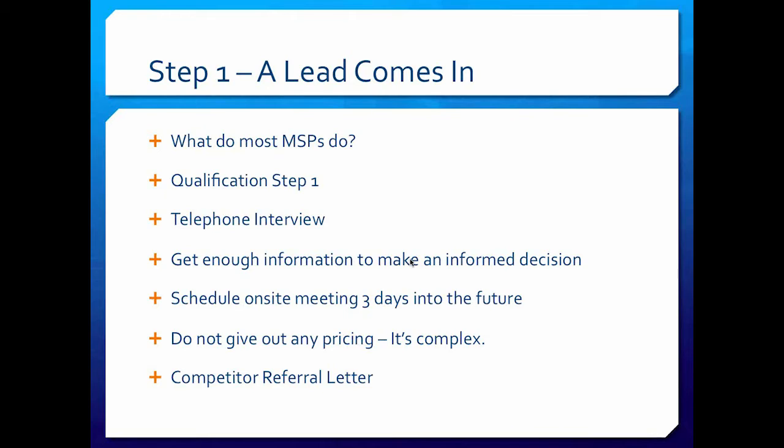What do most MSPs do? Well, if you're like us back in the early days of IT Matters, you jumped up out of your seat because you're all excited you got some business, because that doesn't happen every day. And you run out the door armed with maybe some marketing materials and a notebook, and you say to the prospect, yeah, I'll be right there. Well, folks, I'm trying to stress the importance of not doing that.